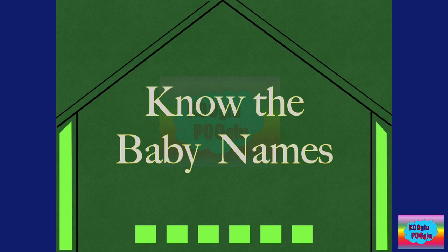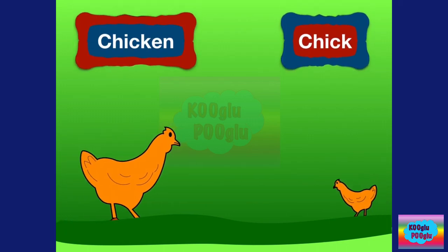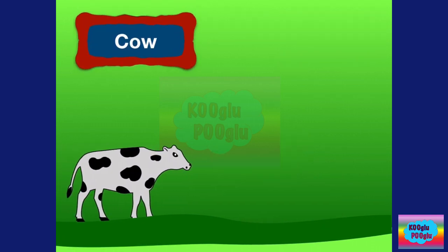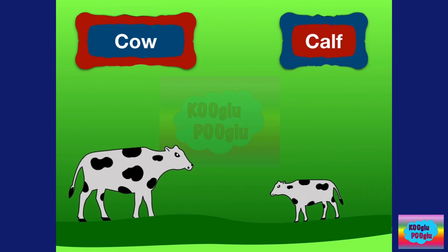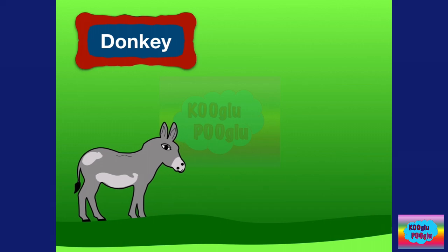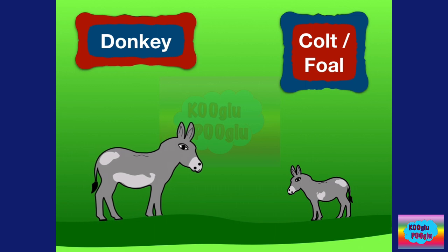Now let's know the baby names of our animals. Here we have a chicken, and a baby chicken is called a chick. Here we have a cow, and a baby cow is called a calf. Here we have a donkey, and a donkey's baby is called a colt or a foal.